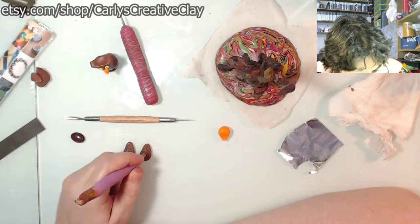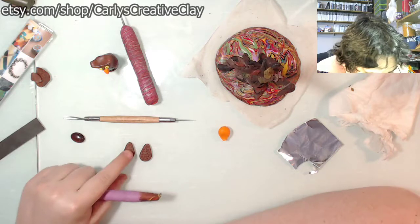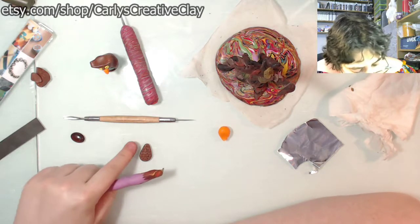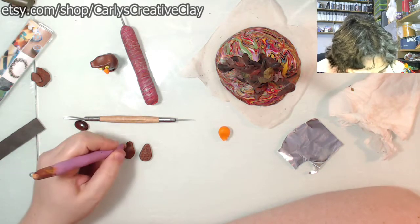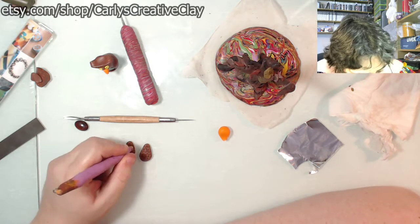That one looks even better than the other one. I might have to smooth that one down because that isn't as nice as the other one. So you can always rub it out, reshape it back up, and then go through and do it tidier. There we are, that's better.